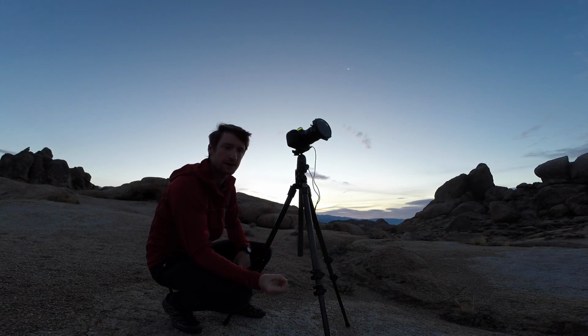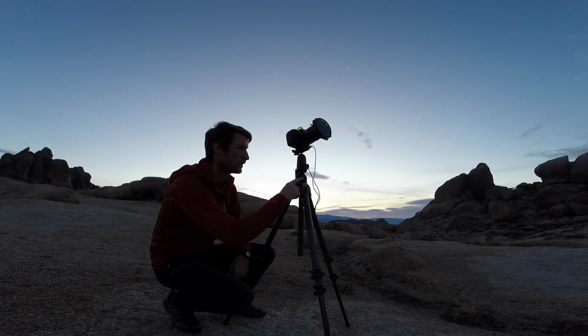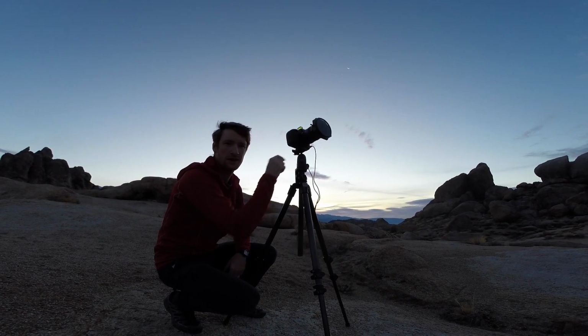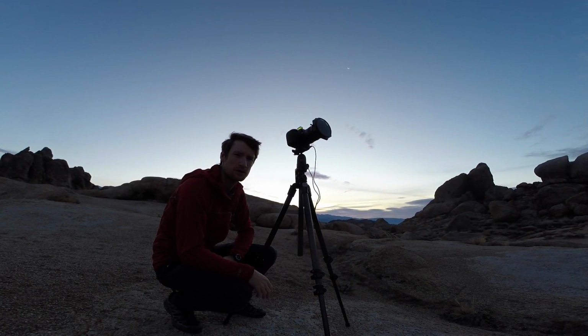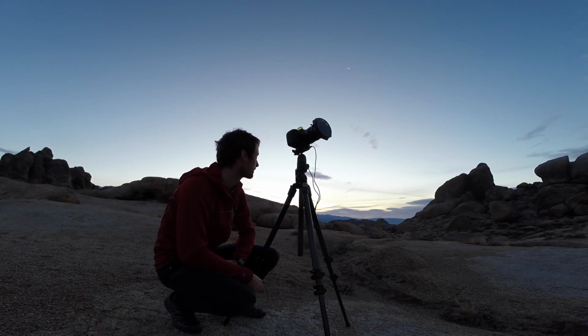When you shoot a panoramic, spend all of your time getting this tripod level. You want the ball on the spirit level in the middle. If your tripod's not level, it's not going to stitch together very well, and you'll end up losing about 60% of your image. So definitely invest time in getting this level.